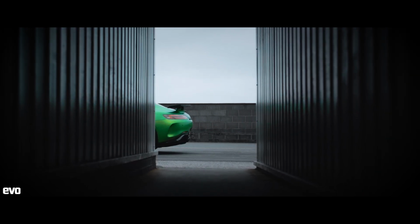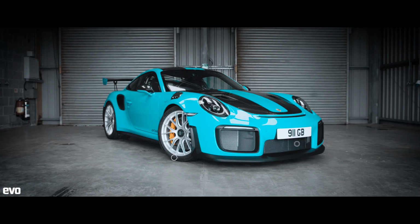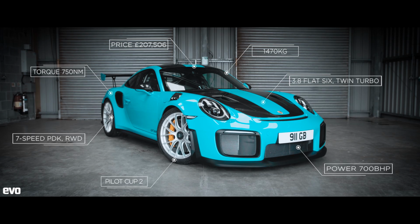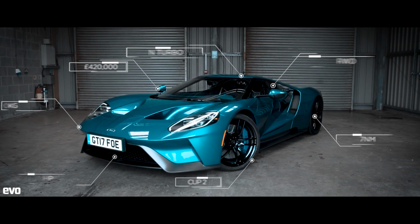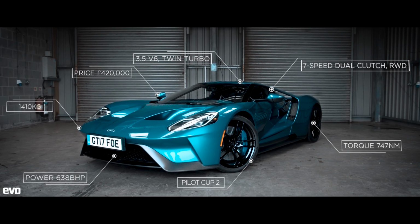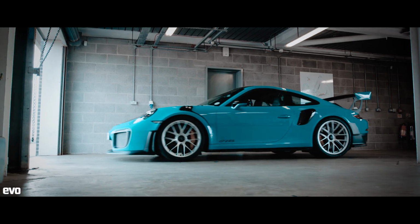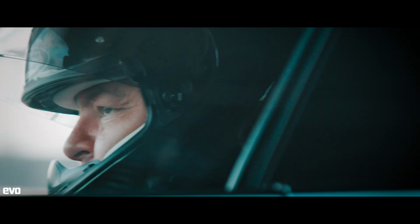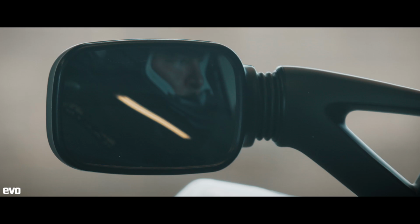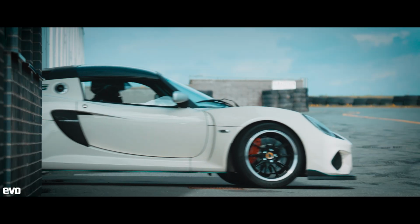And then there are the two big fellas, the new 700 horsepower 911 GT2 RS and the already well-established 216 mph Ford GT. The GT2 is the newest and most powerful car of the quartet, while the Lotus is the cheapest and least potent, but also the lightest at a whisker under 1100 kilograms.